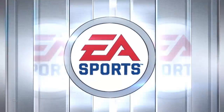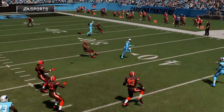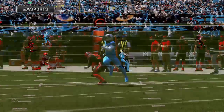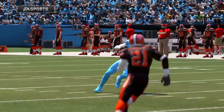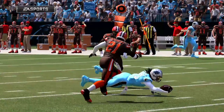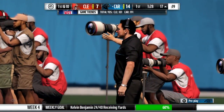Yeah, they're a little bit shaken. We talk about mobility on quarterbacks all the time. Here's where it really pays off. Able to move, evade, and is accurate throwing on the run and picking up a first down. Red zone opportunity.